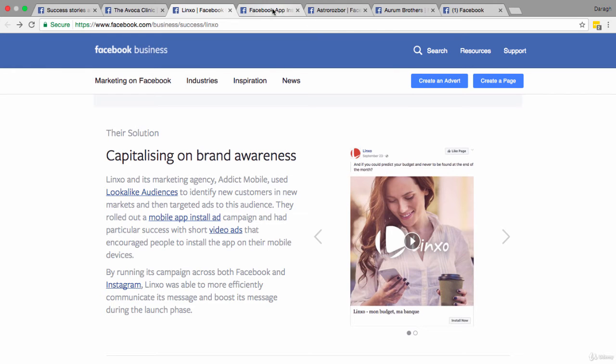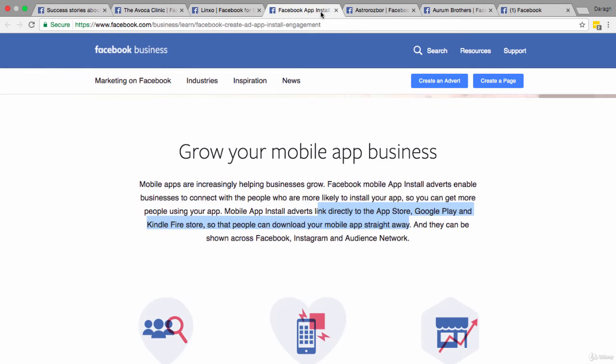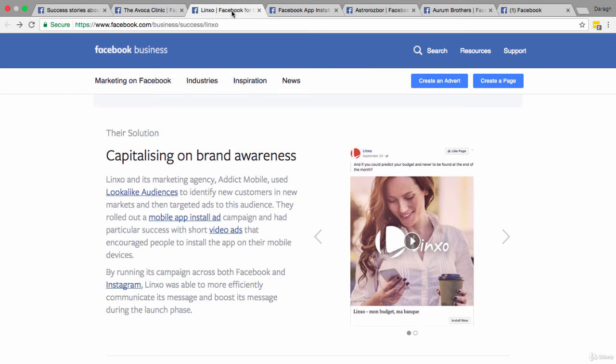And if we look at this, when you click on this install now button, what this does is link directly to the app store, Google Play, and Kindle Fire. So depending on your device, it'll send you to the right place to download it so that people can download it straight away. And again, it's just making it seamless, taking out those unnecessary steps, and that really helps advertisers.